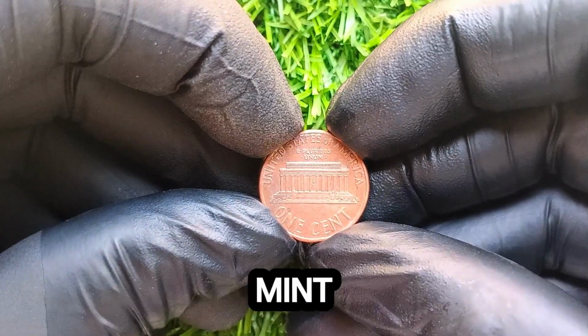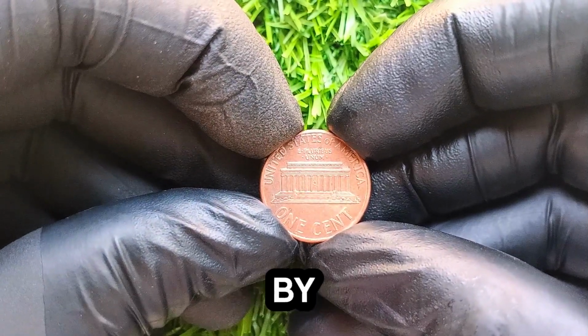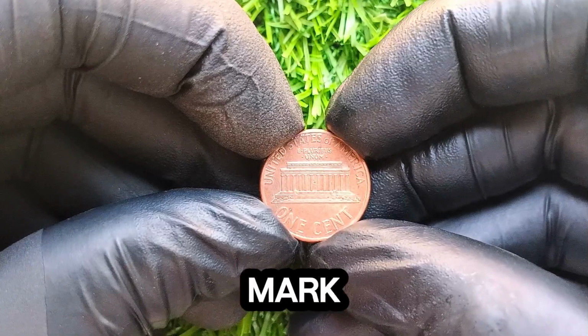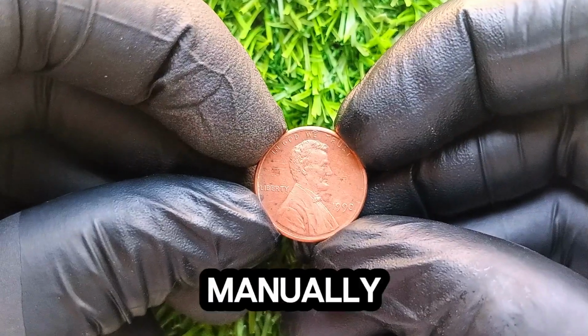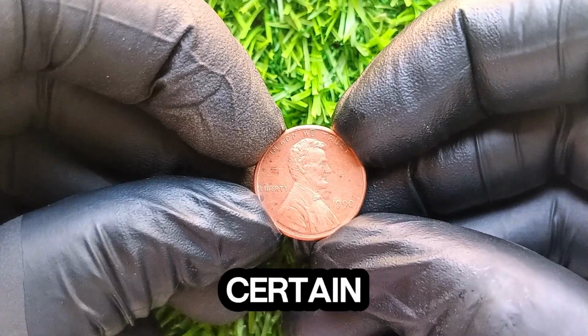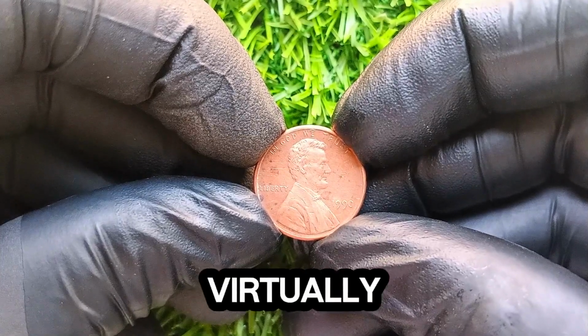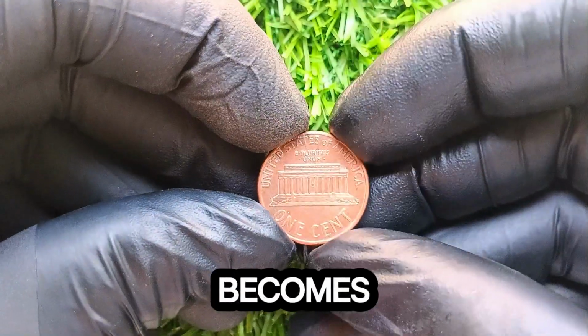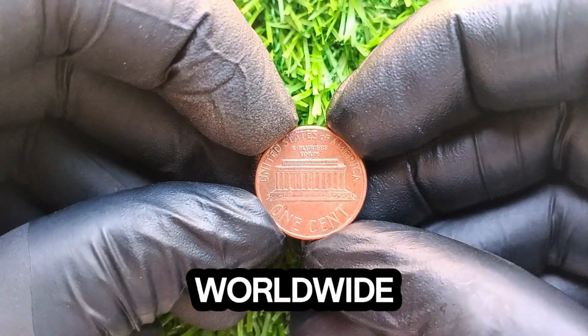The United States Mint usually placed mintmarks on dies by hand, and in the 1990 penny, there was a major shift when the mintmark was no longer punched in manually. This change led to a unique transitional error, making certain coins from this year stand out as virtually one of a kind. When a coin carries such a transitional feature, it becomes a centerpiece for numismatists worldwide.